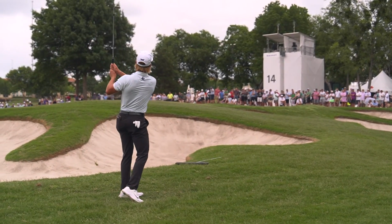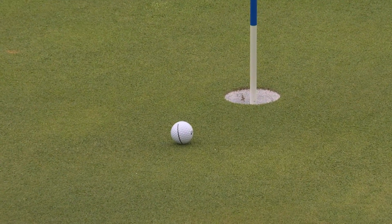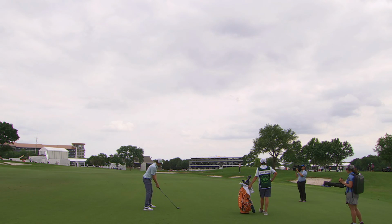Speaking of short game. Yeah, Jake Knapp again with a wedge in hand. Look, the few times he strayed today, actually that's the drivable hole, so that was for eagle. Easy birdie there for our leader. At 18, it set up this.